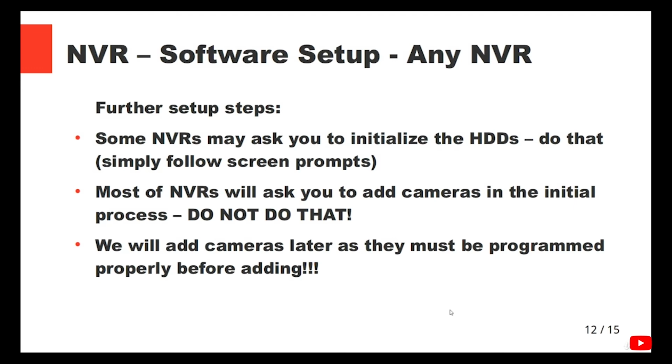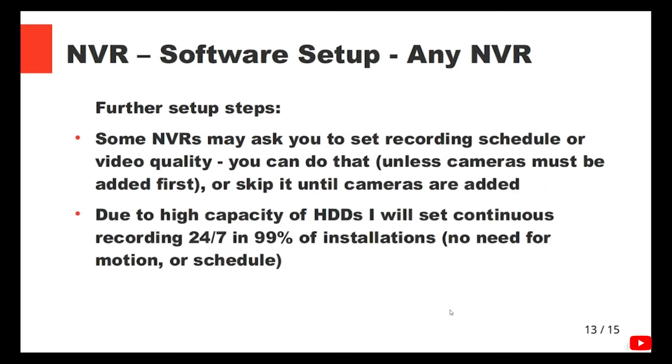But anyway, the tool would be on the laptop anyway. Some NVRs may ask you to set the recording schedule and video quality. You can do that, unless it requires you to add cameras first, so you can skip it and do this later. Due to the high capacity of hard drives, I will usually set continuous recording 24/7 in 99% of installations. No need for motion or schedule.